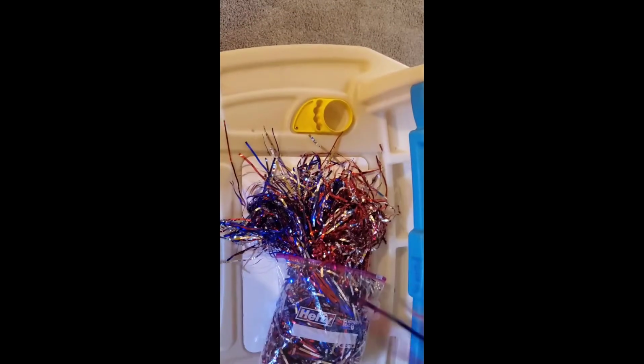It helps with their growth and development. It helps with moving their arms, their bodies, being aware of their environment, of their space, of their bubble. This is really nice, and sensory as well. The sound, the feel of it. So that's what we have, pom poms.